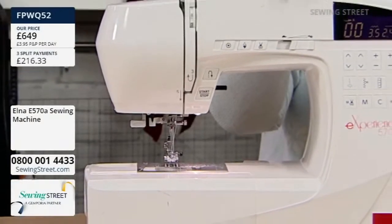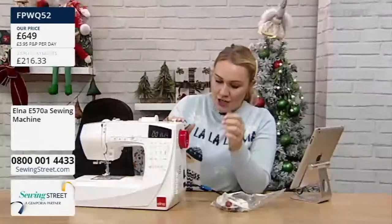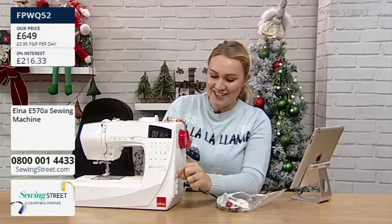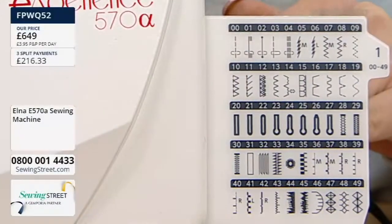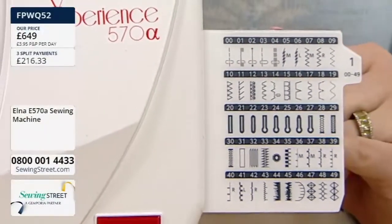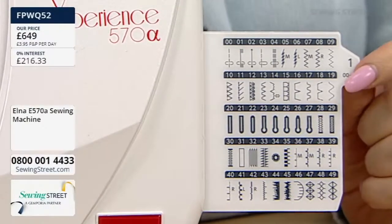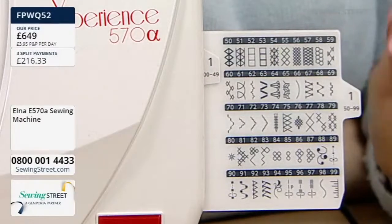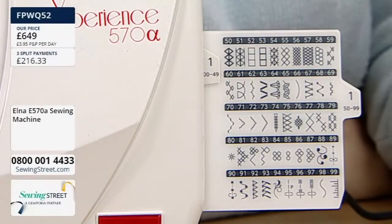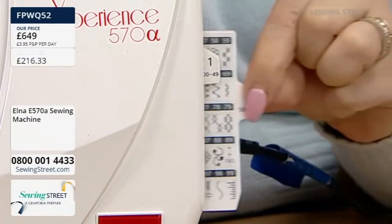Another great feature of the 570, and a reason that this is my favorite from the range, is the amount of stitches. So yes, look at these buttonholes, look at all the keyhole ones as well. You've got a fabulous selection of buttonholes, utility stitches, applique stitches, stretch stitches, and quilting stitches there. They're all in different modes. It's so easy to navigate your way around this machine. It's probably one of, if not the most, user-friendly machines that I've come across.